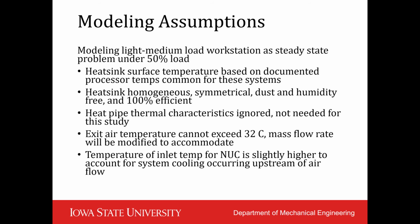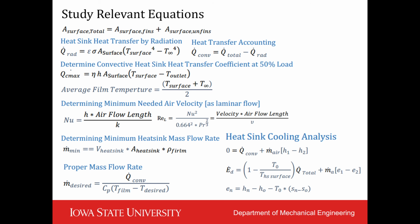This is kind of the norm across most industries, and when they're building computers, this is also what they do. They make sure that the exit air temperature doesn't exceed 32 degrees, and so we have to make that assumption. How this affects our energy problem is that we're going to have effectively two mass flow rates. One is going to be a minimum mass flow rate, and the other a desired mass flow rate. In other words, the minimum amount of air that you need to keep your exit temperature at or below 32 degrees Celsius. This is just done for the two forced convection problems, not for the passively cooled computer, because its temperature is what it is.